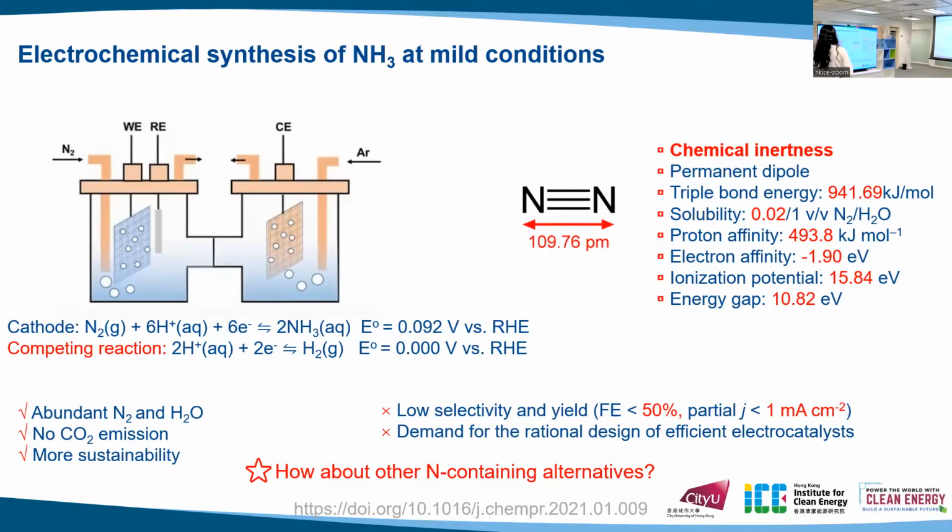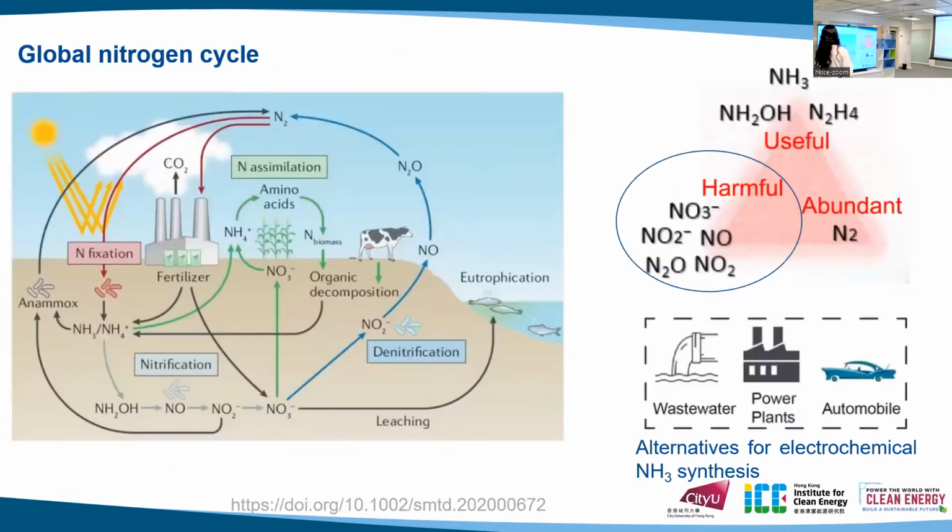So many researchers have paid attention to developing other nitrogen-containing alternatives to realize large yield ammonia synthesis. From this global nitrogen cycle, we can find that in addition to nitrogen, there are many other nitrogen-containing species like nitric oxide, nitrate and nitrite ions. They exist in wastewater or exhaust gas, and they are harmful to the health of human beings and animals. So if we can convert these species to ammonia, we can not only accelerate the global nitrogen cycling to balance the ecosystem, but also purify the environment.